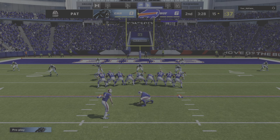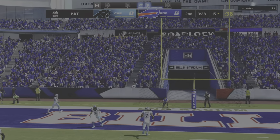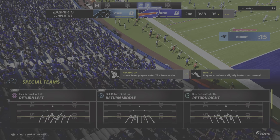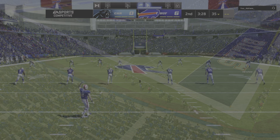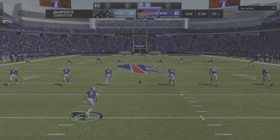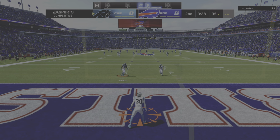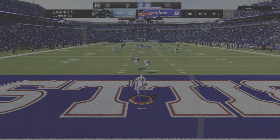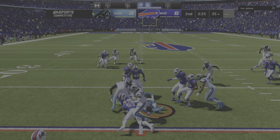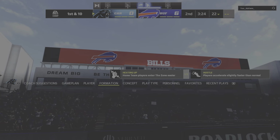Point after here coming up. No, he missed the PAT. No good on the extra point, so a letdown there, and this will stay a 6-point ball game. So with the missed PAT in his rearview mirror, he goes back out to kick this one off. Well, from deep in the end zone, he's going to bring this out. And he'll get it up past the 20 to about the 22.